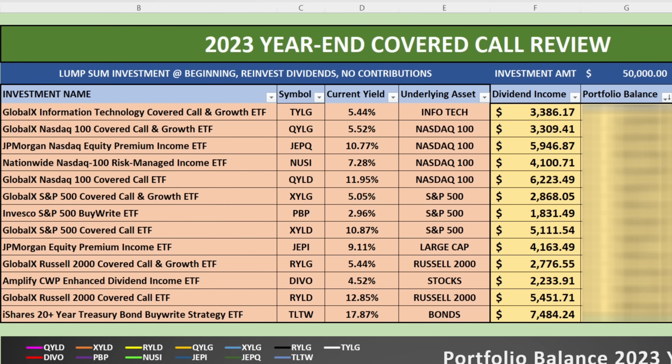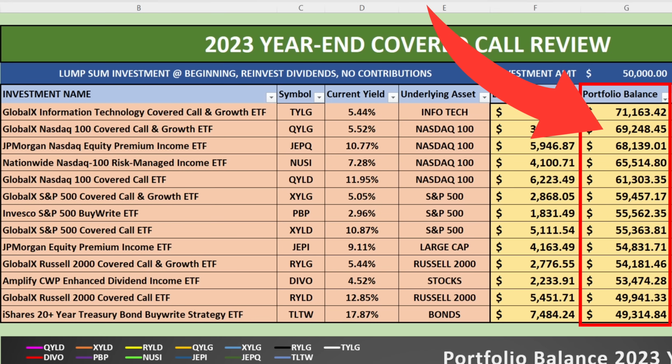The top portfolio balance was number one, TYLG, or the Global X Information Technology Covered Call and Growth ETF. That's a mouthful. 71,163. So you started with $50,000, you ended with $71,000. Second place was QYLG at 69,248. Third place was JEPQ at 68,139. NUSI at 65,514. And then QYLD at 61,303.